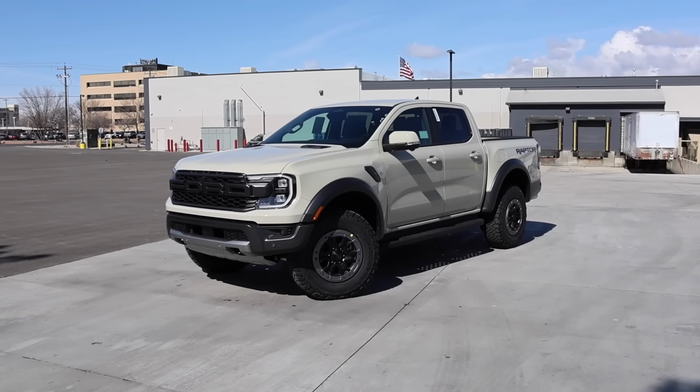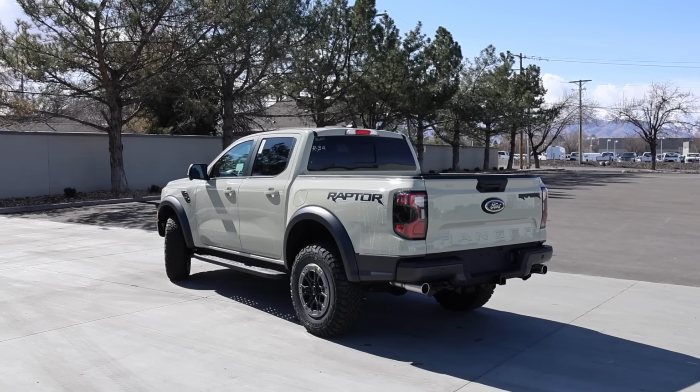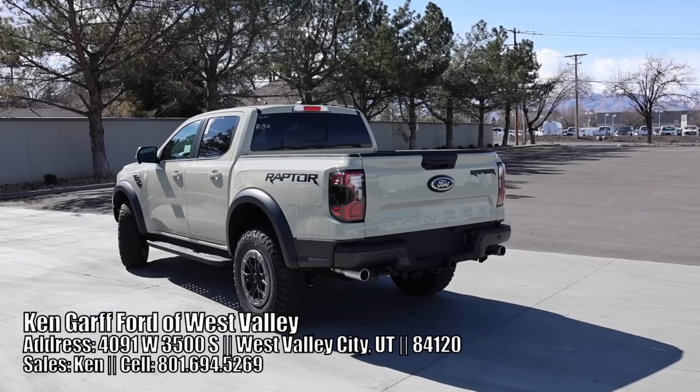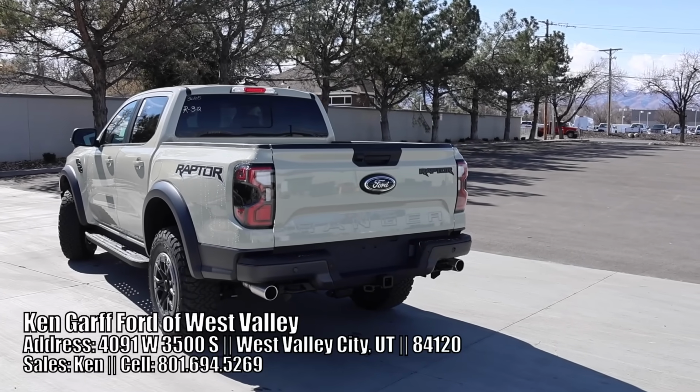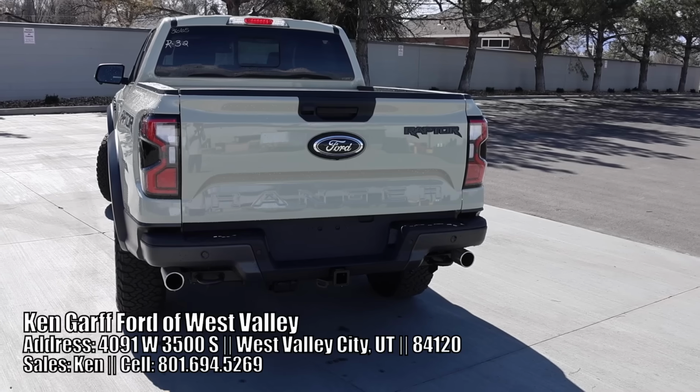This is a 2025 Ford Ranger Raptor, and this is a new color for this model year. I borrowed it from Kengar Ford here in West Valley, Utah. Be sure to ask for Ken in the commercial department. Let them know you saw the video.